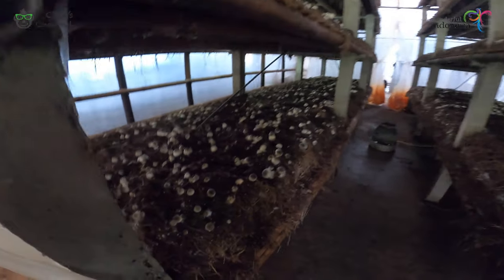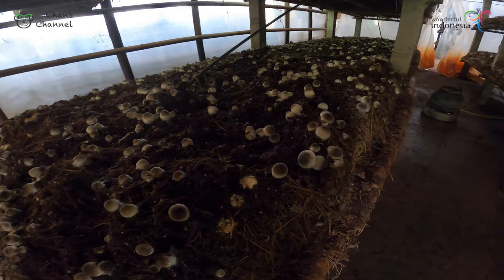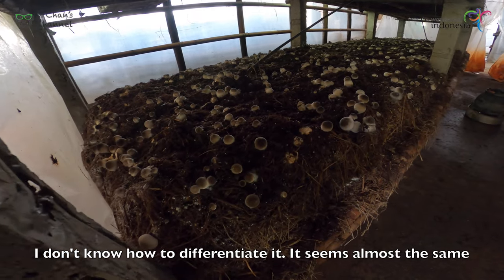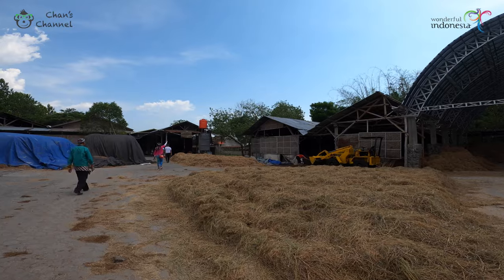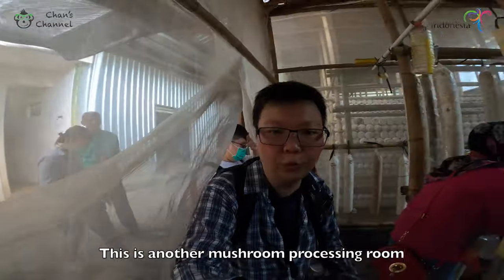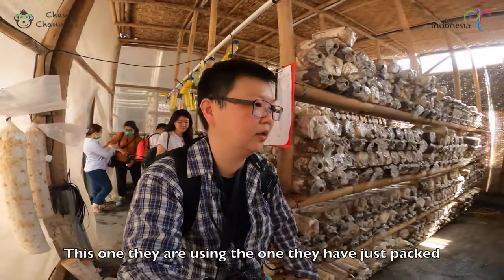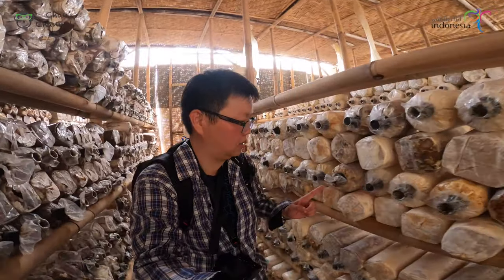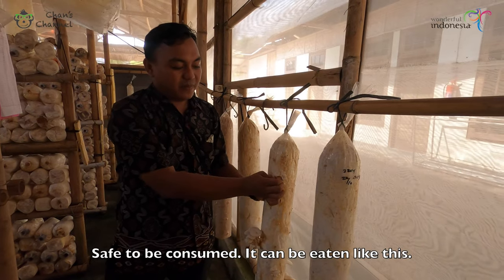Oh, this is a white color mushrooms. I do not know how to differentiate it. It seems like it's quite the same as the one that's inside the room. This is another mushroom processing room. Oh, this one they are using the one that they have just packed. To be consumed. Yes, to be consumed.